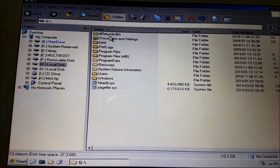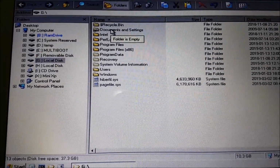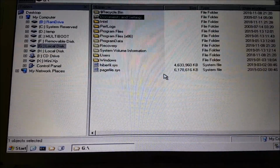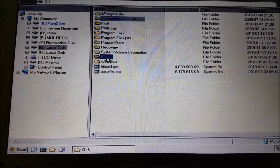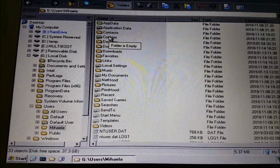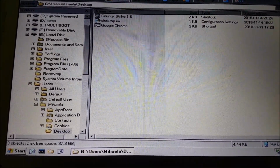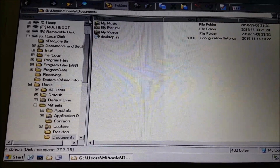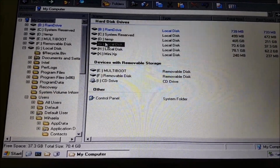If you actually need to take anything from your desktop, let's say, in Windows older than Windows 8, you have Documents and Settings, but it doesn't seem to want to open it on these things. So yeah, maybe in Users. Yeah, and here in Users, you have your user, you have your desktop if you want to take anything from desktop. Also you should have your documents in here if you want to take anything from here. But in our case, everything that we want and need is on D.